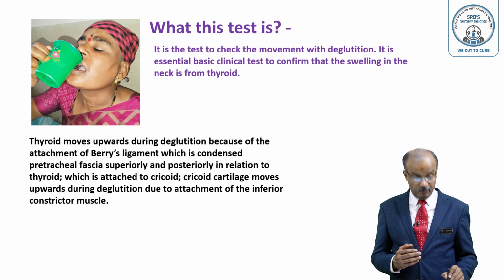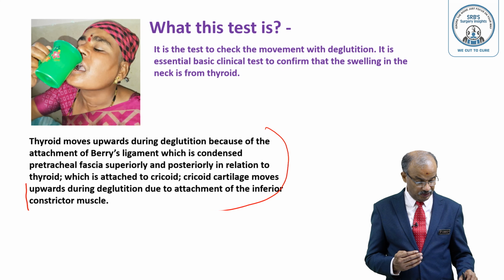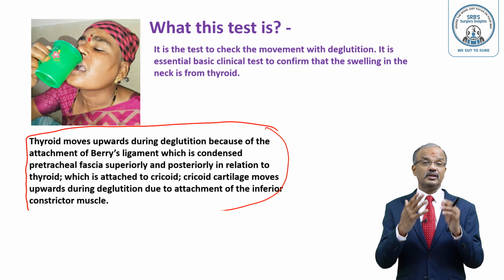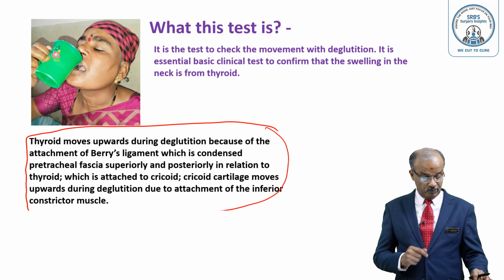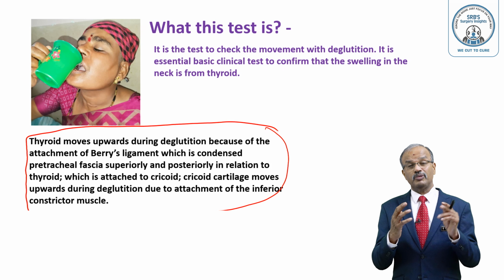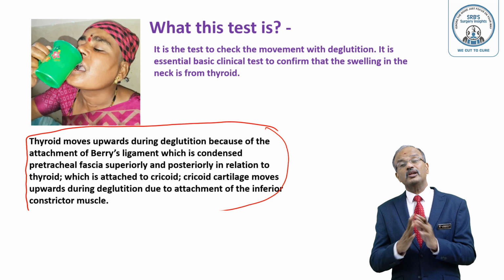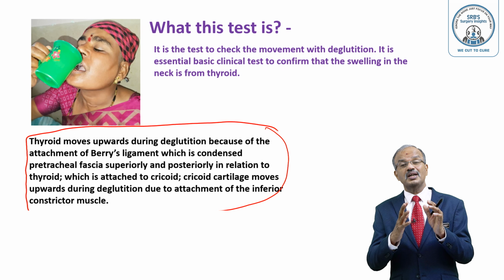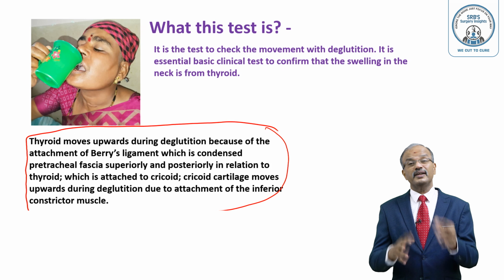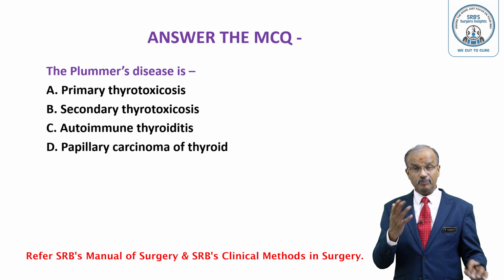I already told you why Berry's ligament moves. Whatever they have told is written here, a complete explanation, very, very useful. It's an MCQ question, and in theory also you may have to write this answer. So read my chapter on clinical methods in surgery for the clear explanation. My Manual of Surgery also gives a clear idea about thyroid anatomy, different aspects of the thyroid, thyroidectomy, and different conditions, everything in detail. You can go through that and answer the MCQ.